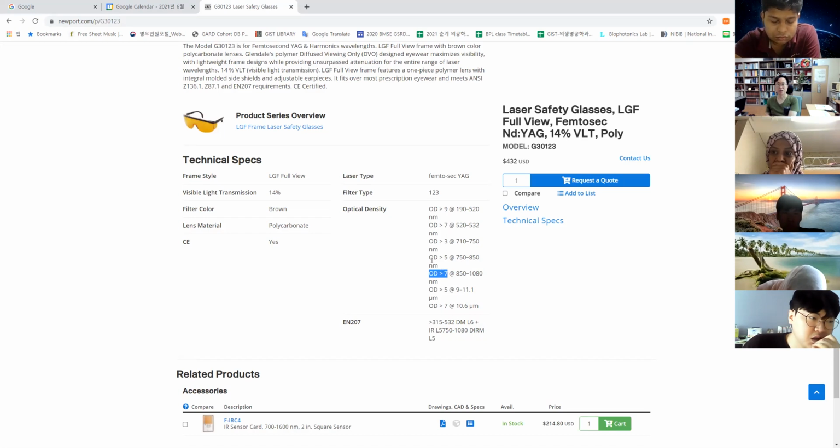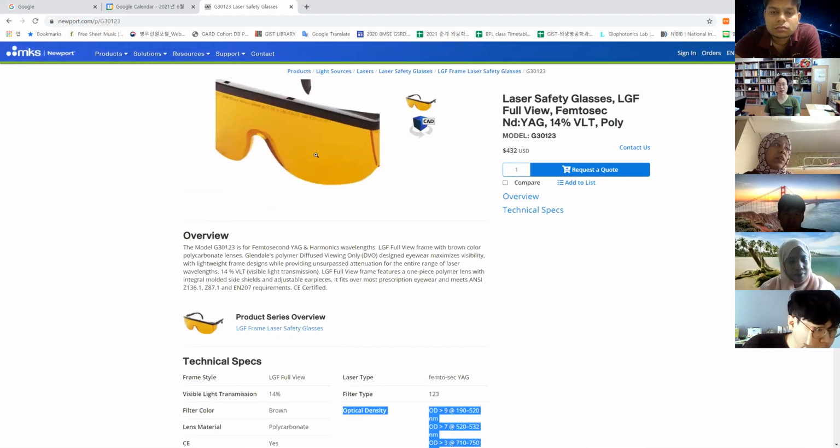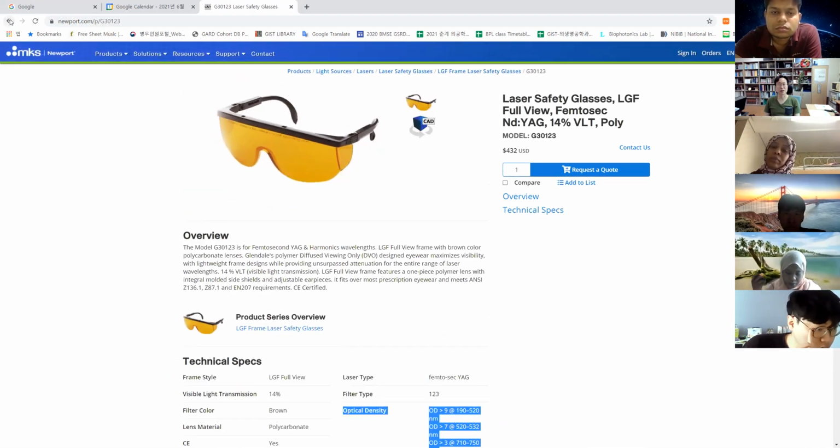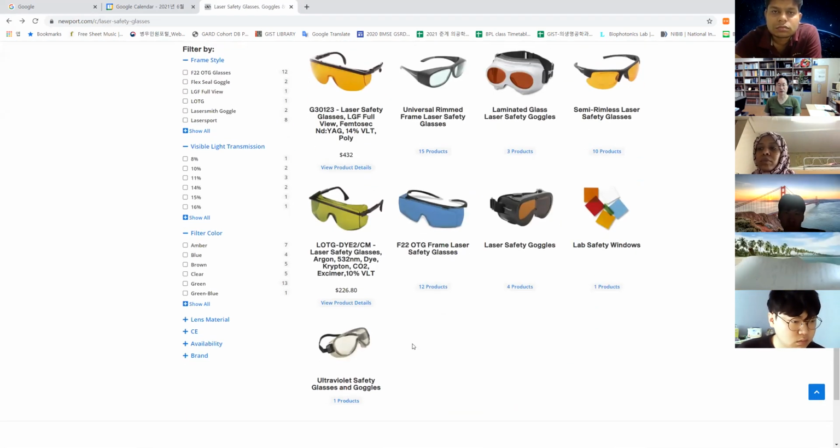So this is showing that OD 5 was 0.001%. This one will be 0.00001% of the transmission. So you need to look at these optical density values for each laser safety glass to purchase the proper one for your application.